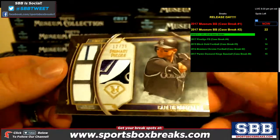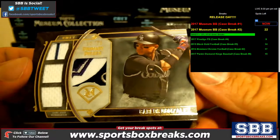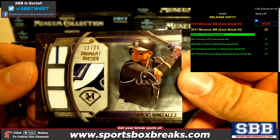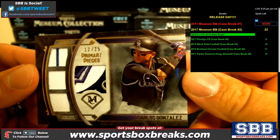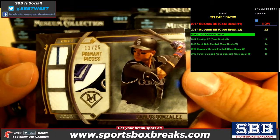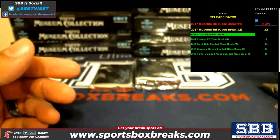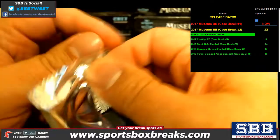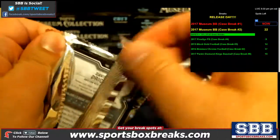Ooh, check that patch out. Carlos Gonzalez. Nice patch to 25 and a pinstripe in the left-hand corner. Primary pieces. Beautiful looking card here. Going to Alexander L. Not getting his usual Seattle spot, gets rewarded with a Rockies hit. Beautiful. Thank you, Jim.